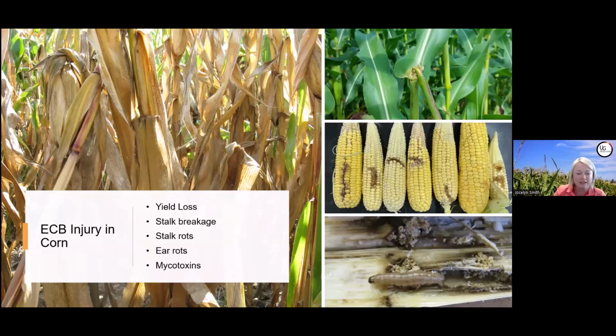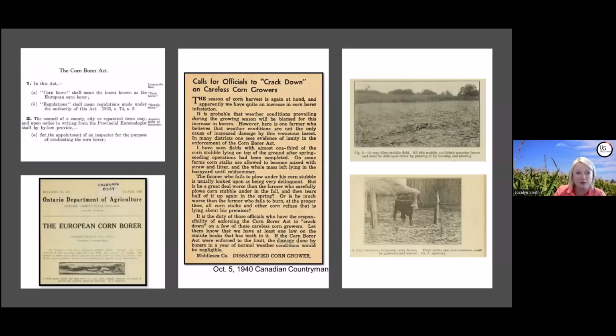So, like I say, it's been a historic pest, and you can see here some old literature and newspaper clippings from Ontario. And we used to even have a corn borer act in Canada that required growers to manage this insect because it was such a huge issue.